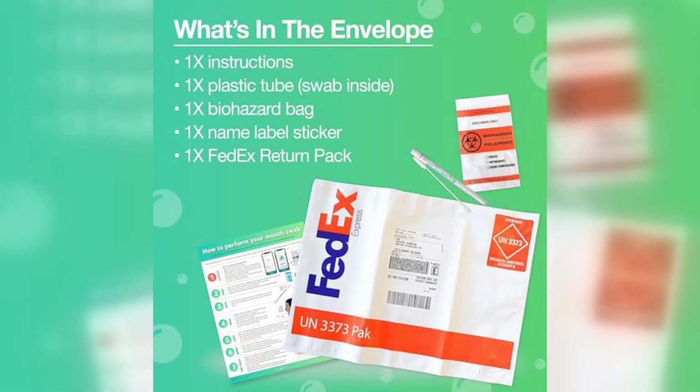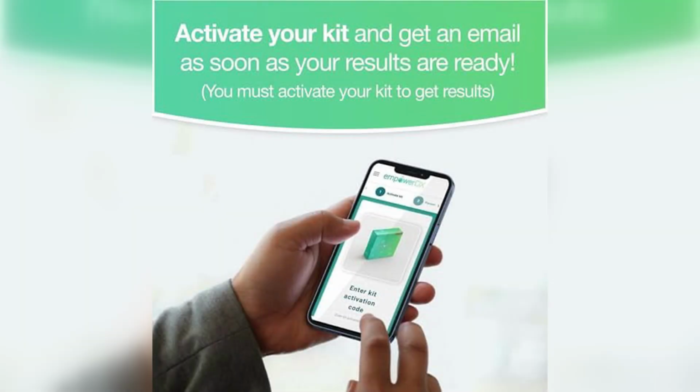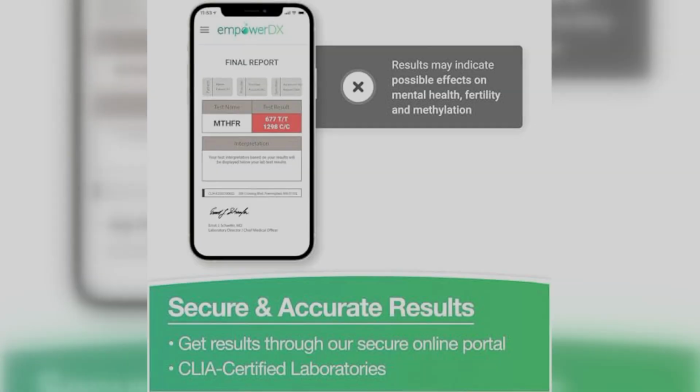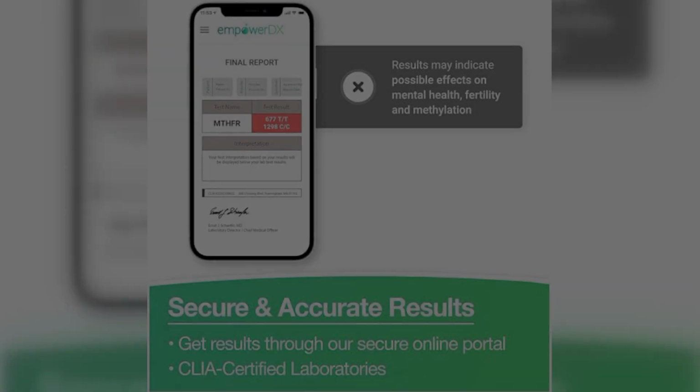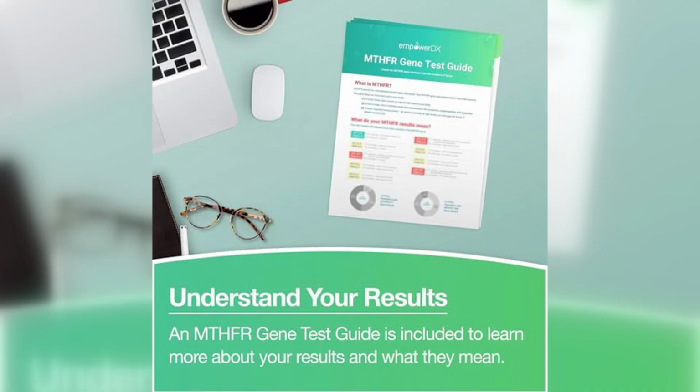What I love most about EmpowerDX is how they present this data. Instead of just sending you a confusing, raw scientific data sheet full of medical jargon that leaves you feeling more lost than before, they provide a beautifully structured, easy-to-read test guide. This guide explains exactly what your specific markers mean. It will tell you if you are negative, or if you have inherited 1 or 2 copies of the genetic variants from your parents, such as being heterozygous or homozygous for the mutations.